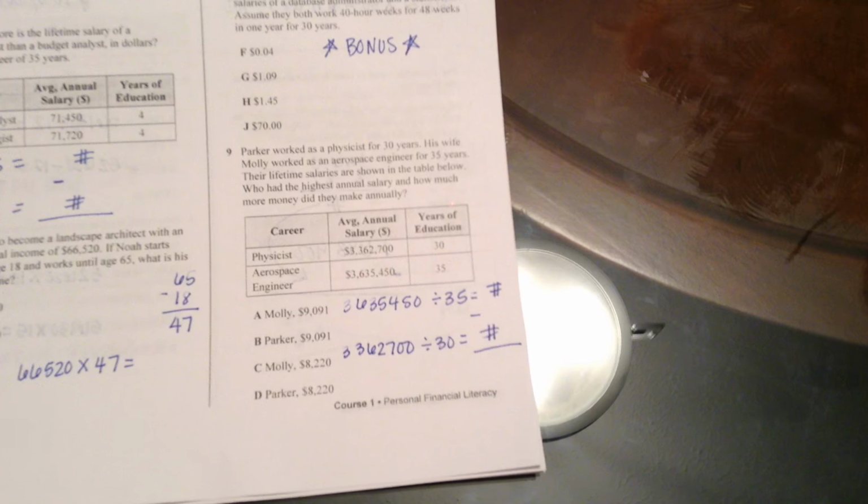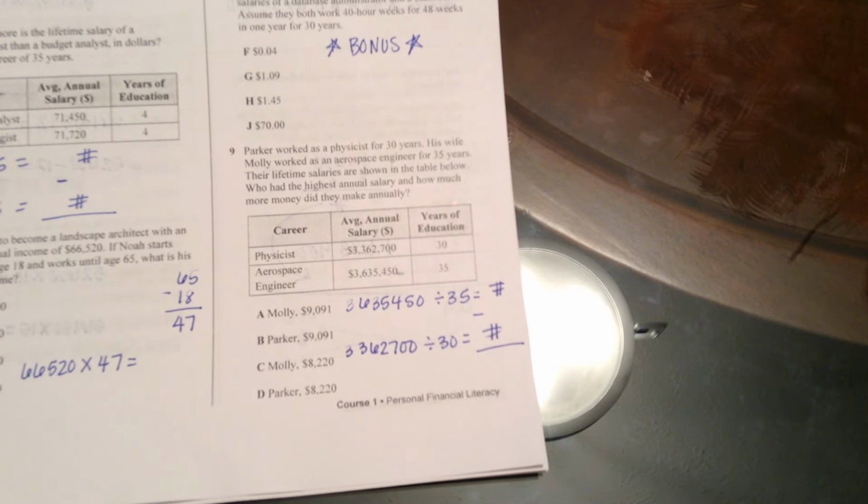Alright, so make sure you have all this down. Please show your work. If you use an extra sheet of paper, you must bring it to class tomorrow.